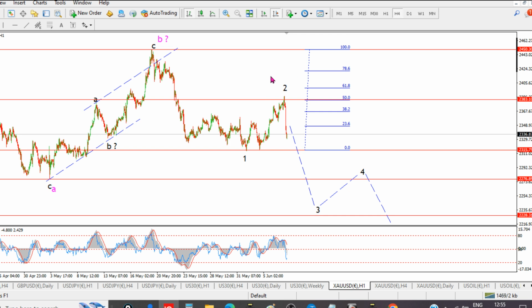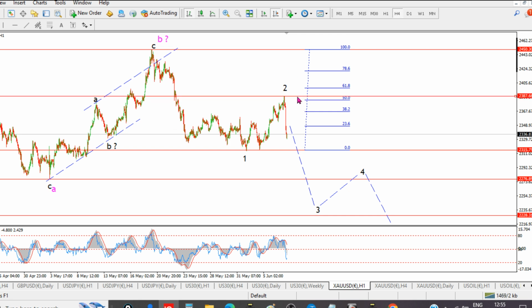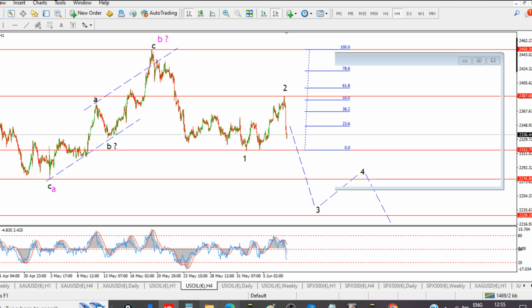Wave 1 and 2 has held today. We've got a vote in favor of that today. So, a 5-wave pattern lower in wave 3 is not out of the bounds of possibility at all today. Let's see if that goes. Let's move on to crude oil.